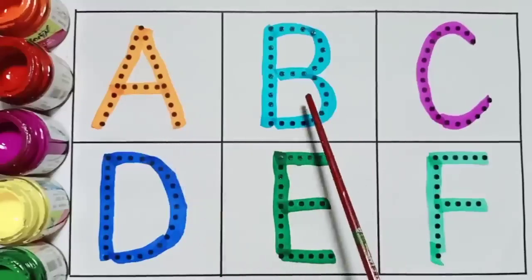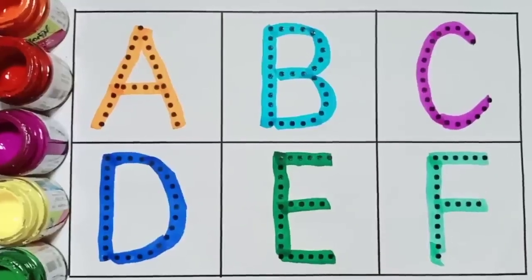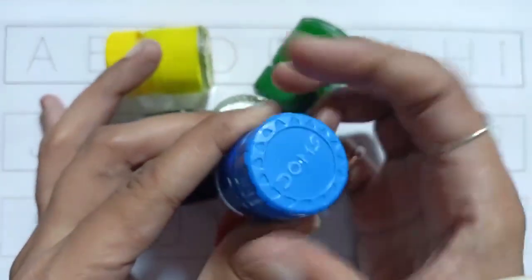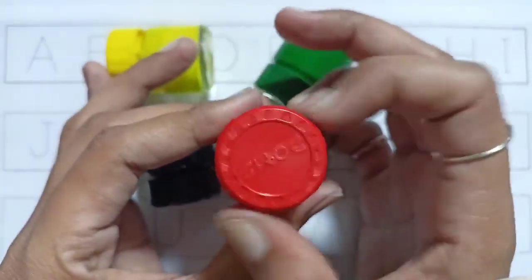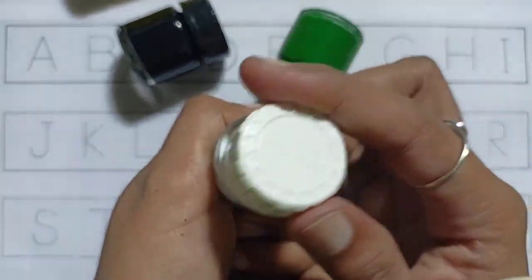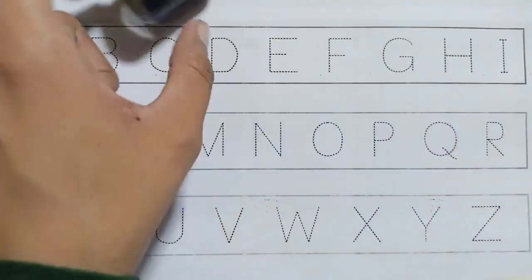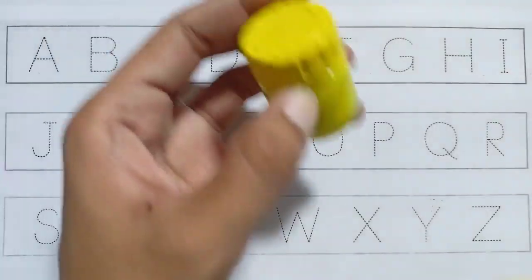Orange color. Sky blue color. Pink color. Blue color. Green color. Sea green color. Blue color, red color, white color, green color, black color, yellow color.